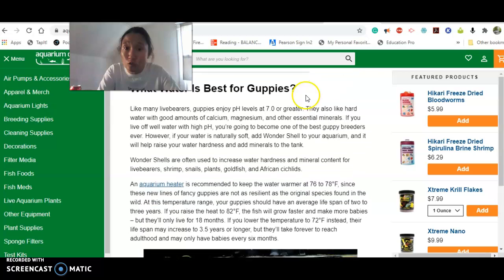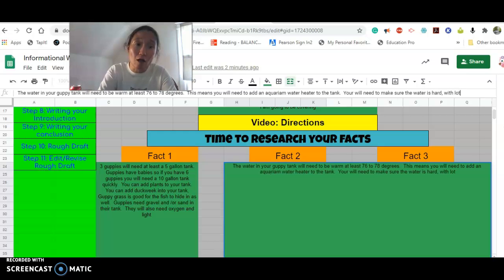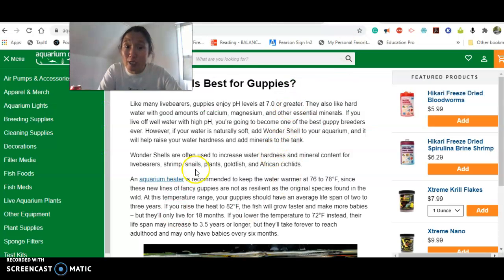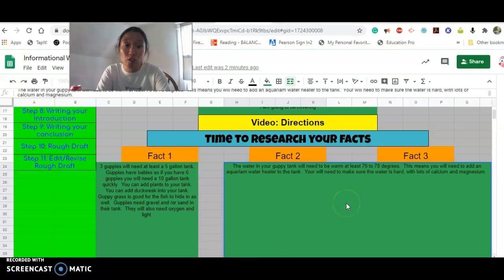You also need to have hard water, it looks like, because they like calcium and magnesium. You will need to make sure the water is hard with lots of calcium and magnesium. Okay, let's see what else. And you'll need to do water changes frequently here. You will need to make sure you change their water frequently.